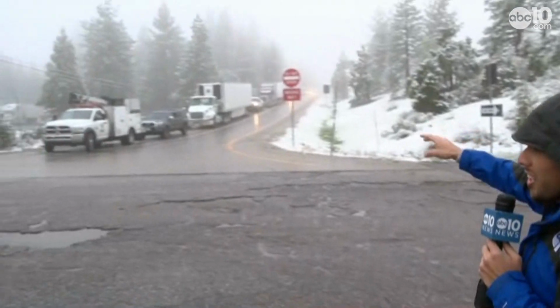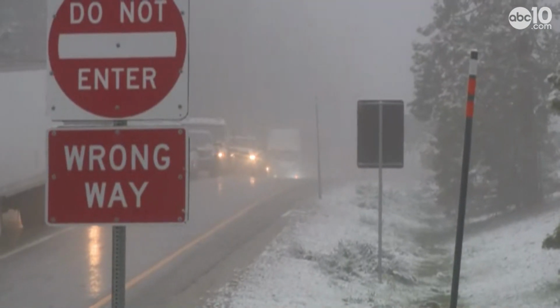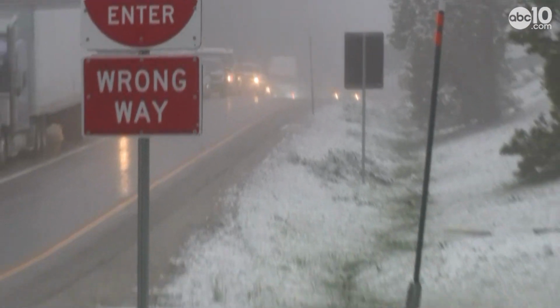The closures, they don't know exactly how long this is going to take, but keep looking at how long this line of cars is parked on the off-ramp. By the way, chain control is required up to this point.